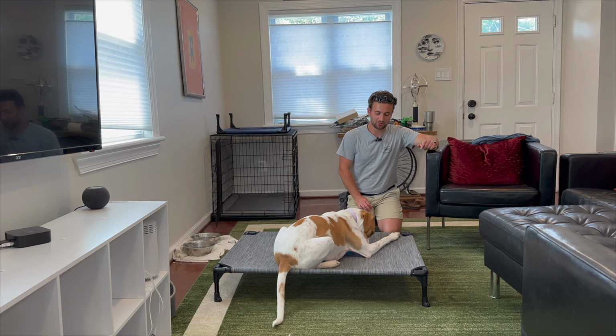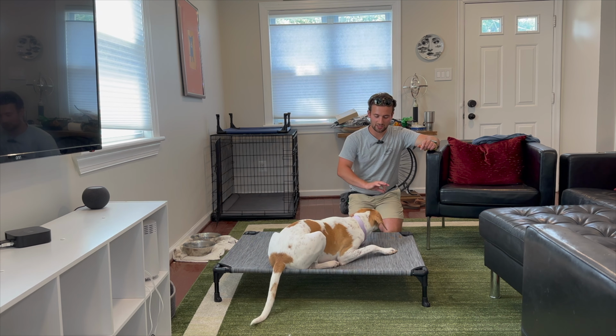She eats them so quickly, she's choking herself. Layla, stay. Layla, look at me. Good. And with that, I clicked and rewarded the second she looked at my eyes. Layla, sit. Something you can do is pay from the eyes. Take the treat. Pay from the eyes. Good. Layla, down.